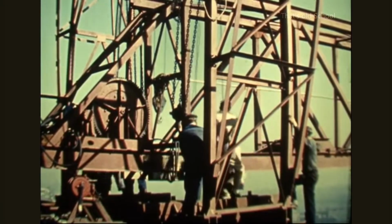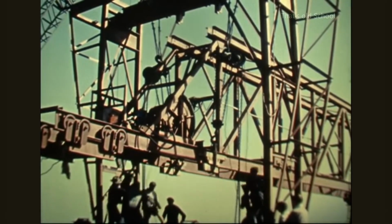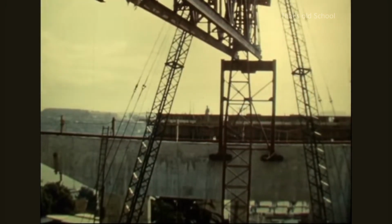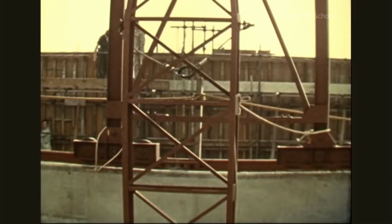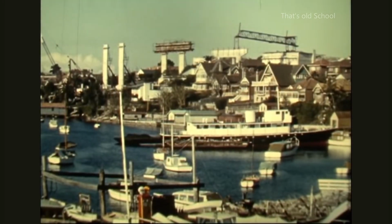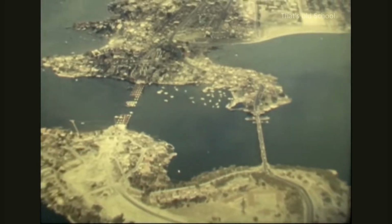The landward end of the truss is raised off the rails into position. The forward end of the truss is lifted and placed in position on the rails already set on the top of the headstock, and the truss is ready to take the first deck beam. Progress is obvious, as seen from the air.